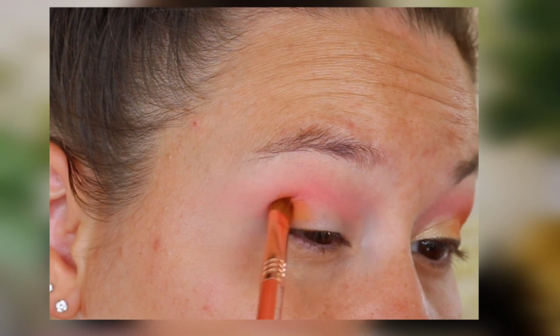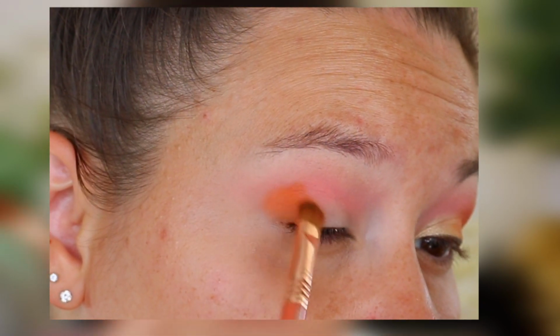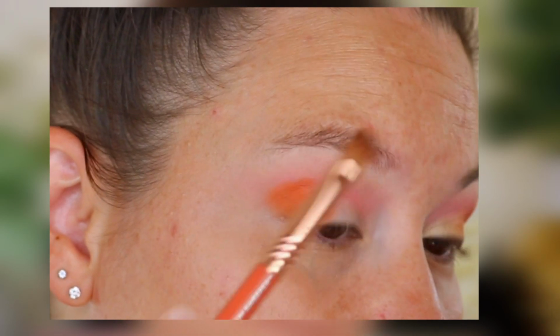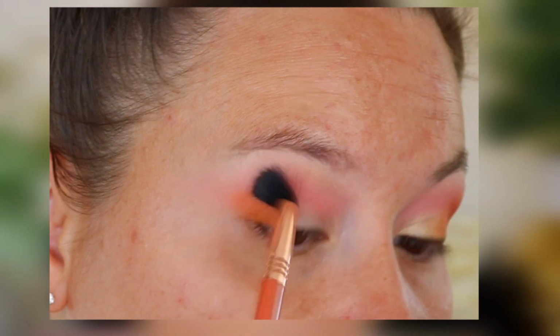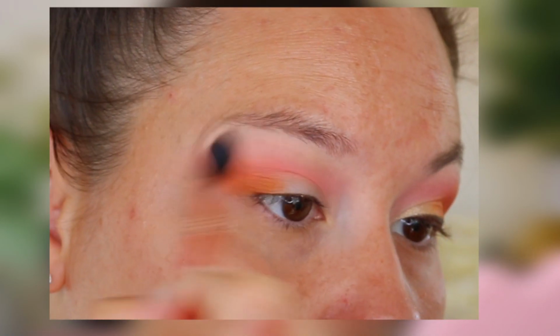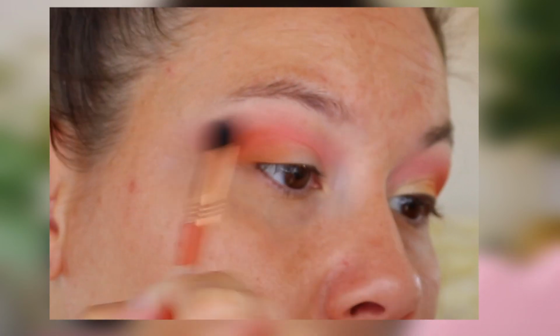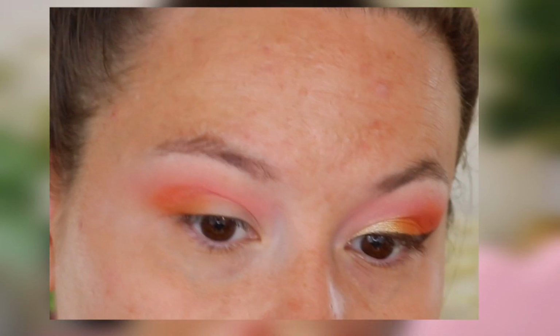And then using an angled medium sweeper, which is an E54, I'm using actually a double-ended brush from Sigma here. I'm going in with the shade Bang Bang, which is that really pretty orange, and I'm just going to be dabbing this on the outer V, and then I'm going to be blending it in with the Peaches shade.